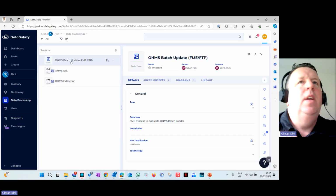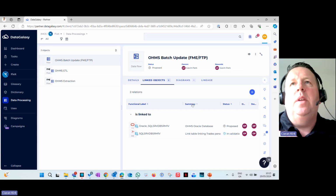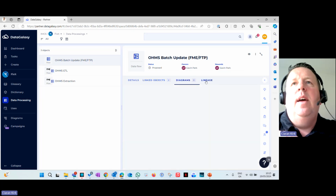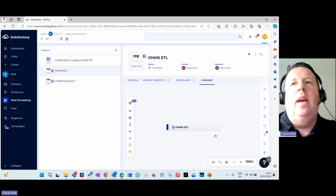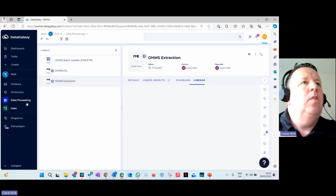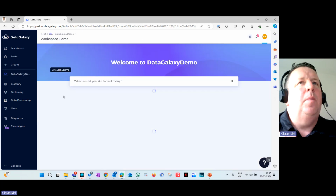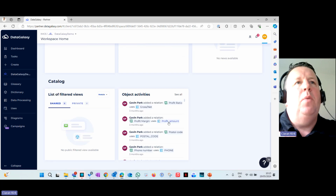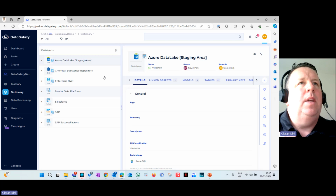And you can see we have other data processes here, again different linked objects, how it's been used, the diagrams it's in, and then the data lineage is also being shown on any of these processes as well. So again, really easy to show how we look at the different information. And you can have multiple workspaces that you want to look at and multiple objects that we can pull in.